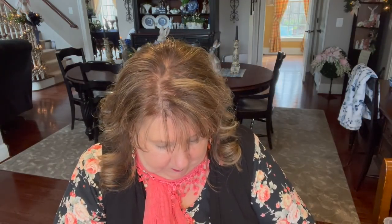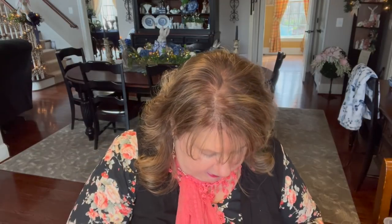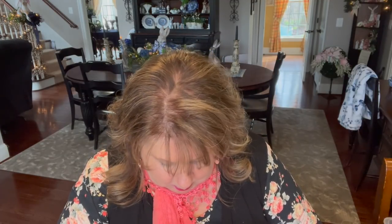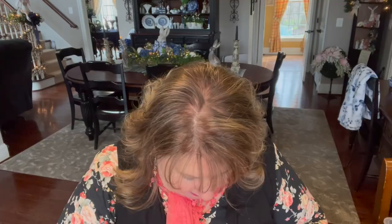And I've got a couple things of lipstick, because, you know, I can't go anywhere without my lipstick. And look what this is. It's my COVID vaccination card. Yay, you can see I'm fully vaccinated. Whoop, whoop. So I carry that with me.